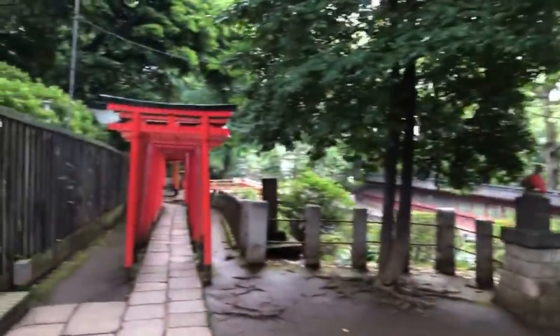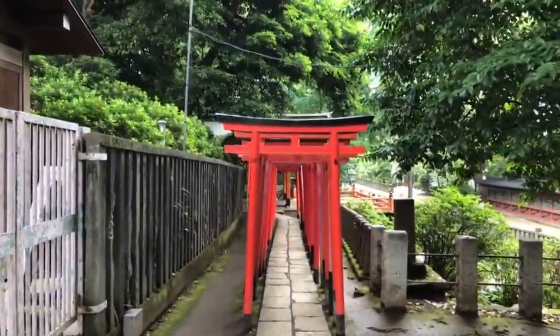So, NEZU Shrine, you gotta come here. Beautiful spot, middle of Tokyo. Not as many people as you'll find at Yasukuni Shrine, the war memorial. That's a cool place too, you should go there. In Yoyogi Park is the Meiji Jingu Shrine.